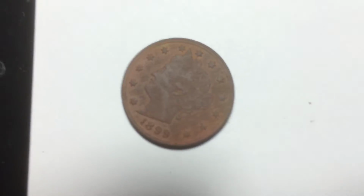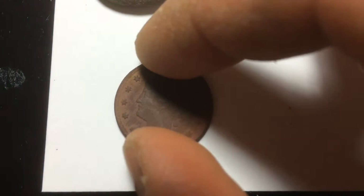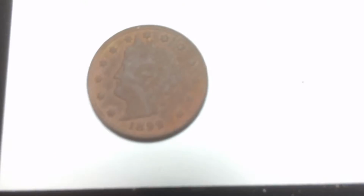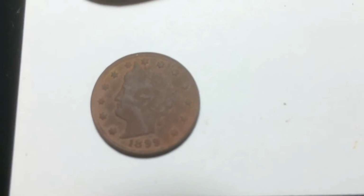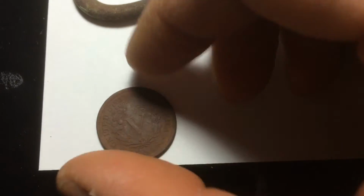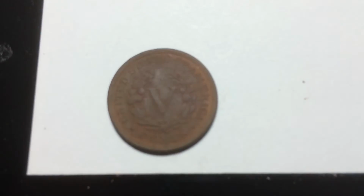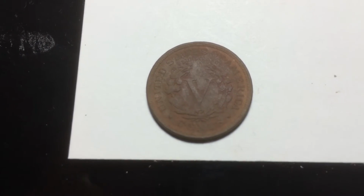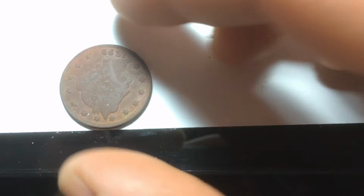Still neat. And then there's this, the coinage. Oh, I'm very happy with this find. 1899 Victory Dime. Oh, it's in really, really nice shape. As you can see, no damage. The back is also in really nice shape. See? There you go, you can pretty much read everything. Really cool. So that was a great find. One of my first old American coins.